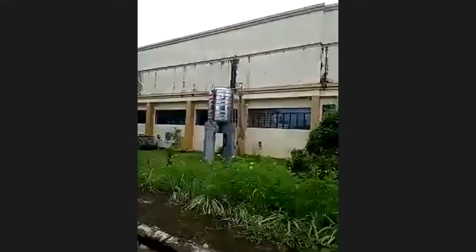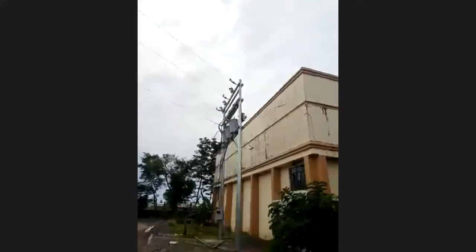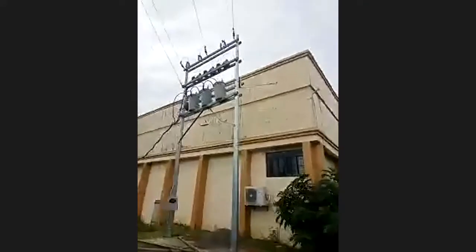So as you can see, the auditorium also has its own water tank. Air conditioned. Fully air conditioned. And has its own generator and transformer.